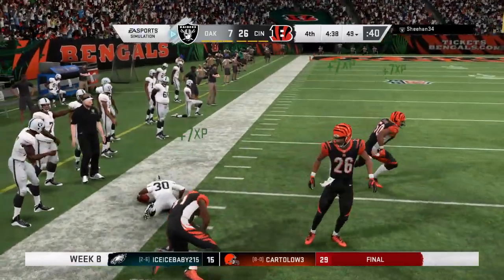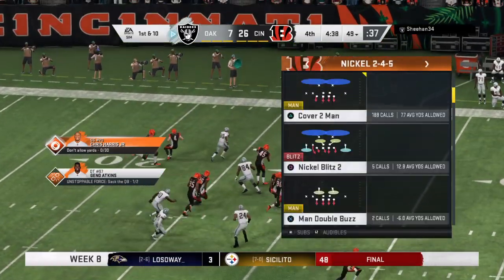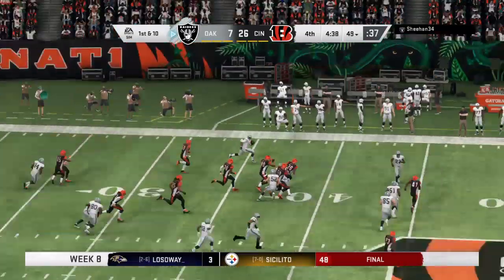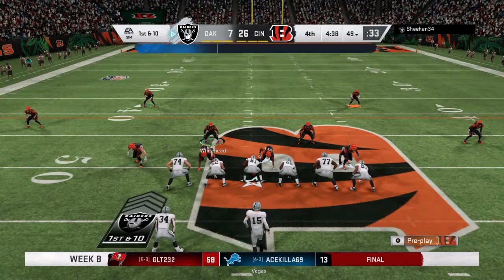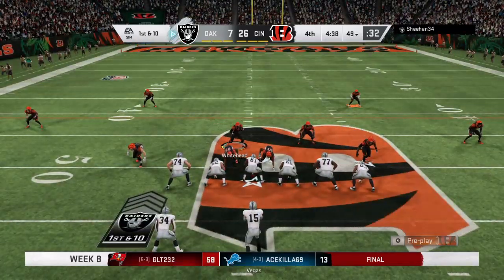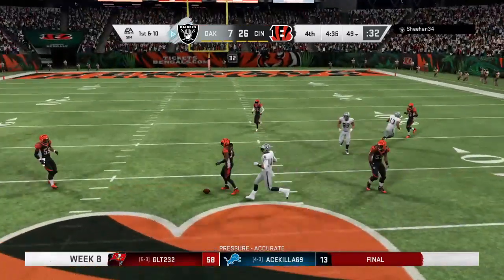And terrific field position here as they finally get him just shy of the midfield stripe. Even after that big-time return, it's not looking great for them today. But if nothing else, even if the miracle doesn't happen, they can turn to this play and say, hey, we can move forward. Maybe it's a building block for the rest of the season.